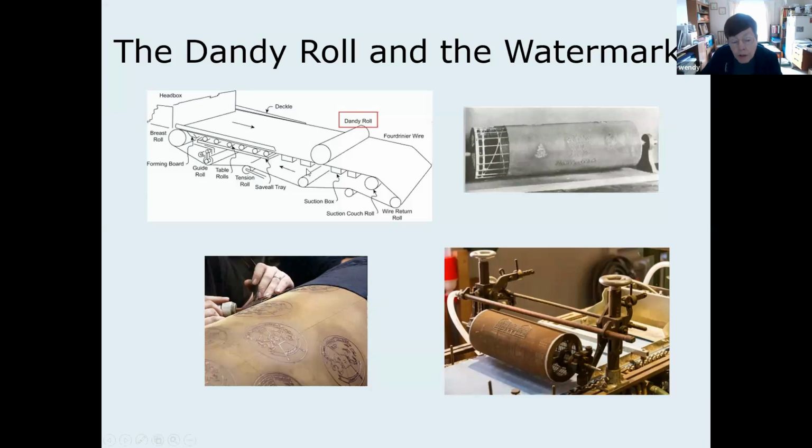These early dandy roll watermarks were little more than imitation chain and laid lines, but in 1839, William Johnson, working at his mill at St Mary Cray in Kent in England, patented a system for, I quote, "affixing letters, figures, or devices upon a revolving axis known by the name of the dandy roll." And much later on, actually, the Johnson Company supplied paper for a number of stamp issues.